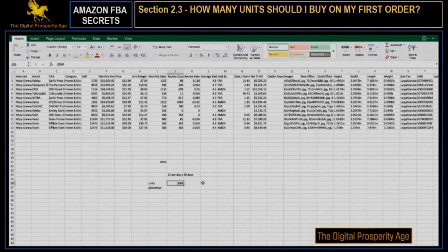So these are the 2,064 units, but we actually have to think about one more thing. A giveaway means that you're basically giving away units for free to trick Amazon's algorithm into artificially putting your product onto page one. And when people are searching for garlic press and they see your product on page one, as long as you have a few good reviews and you have a very well built listing with beautiful pictures and things like that, they're going to buy from you.